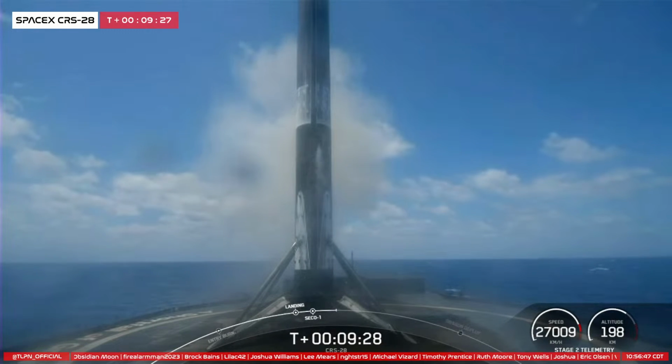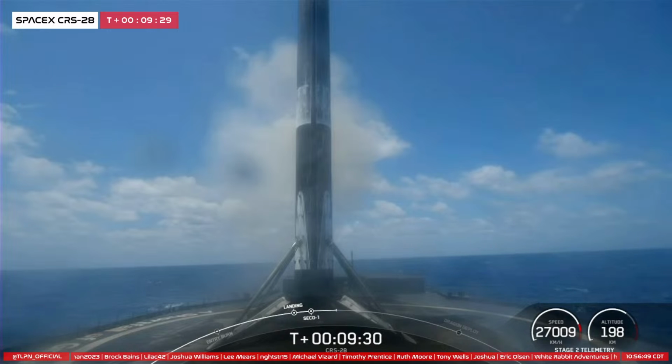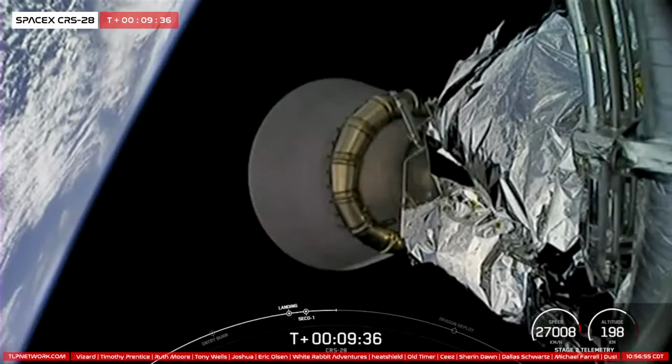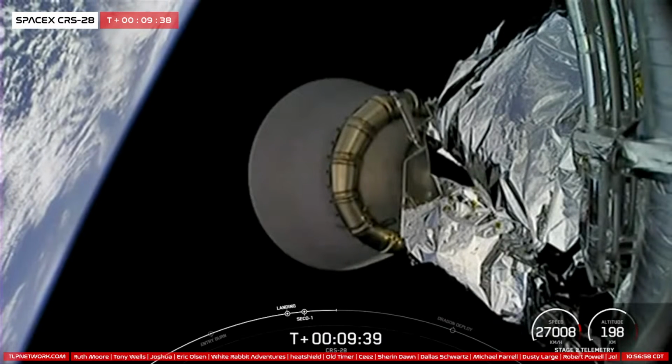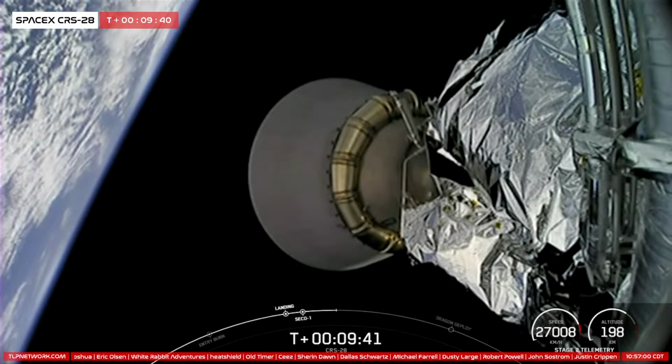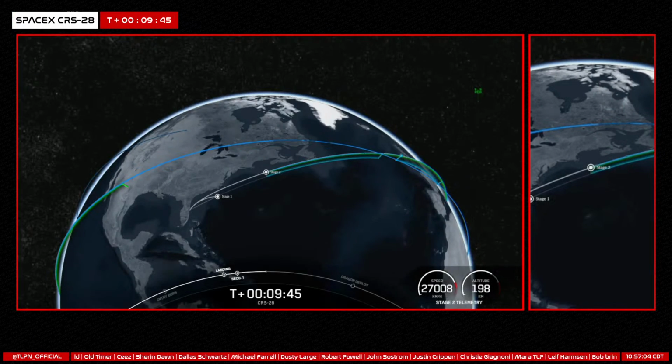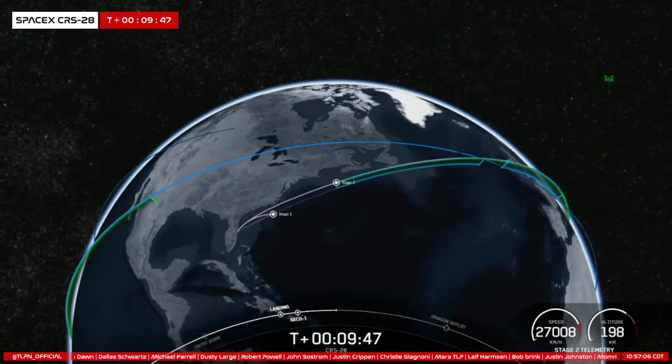You may have also heard confirmation of good orbit. Acquisition of signal, Newfoundland. At T plus 9 minutes and 30 seconds into the mission, we are coming up on the last major task for Stage 2, commanding separation of Dragon a couple minutes from now. And we expect to have video of Dragon separation from the top of the second stage, which looks into the trunk.